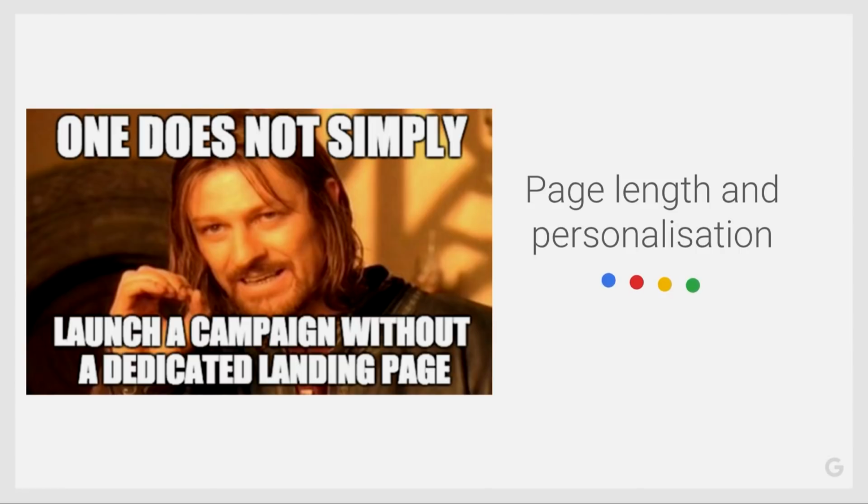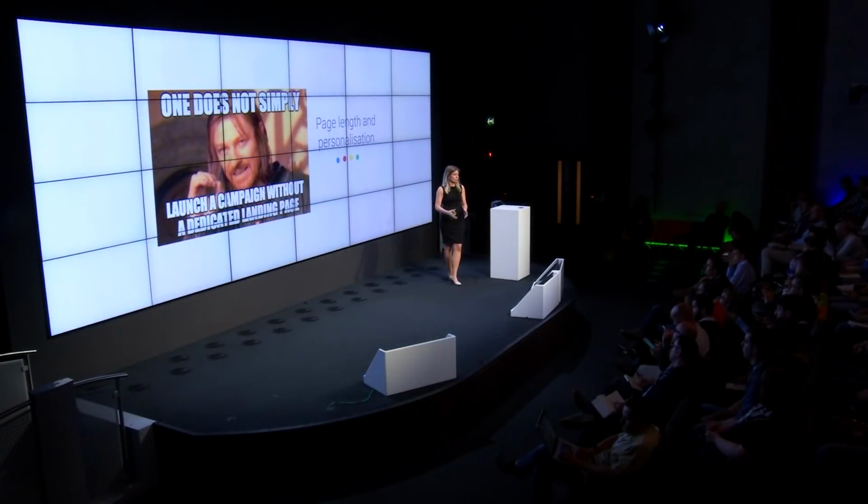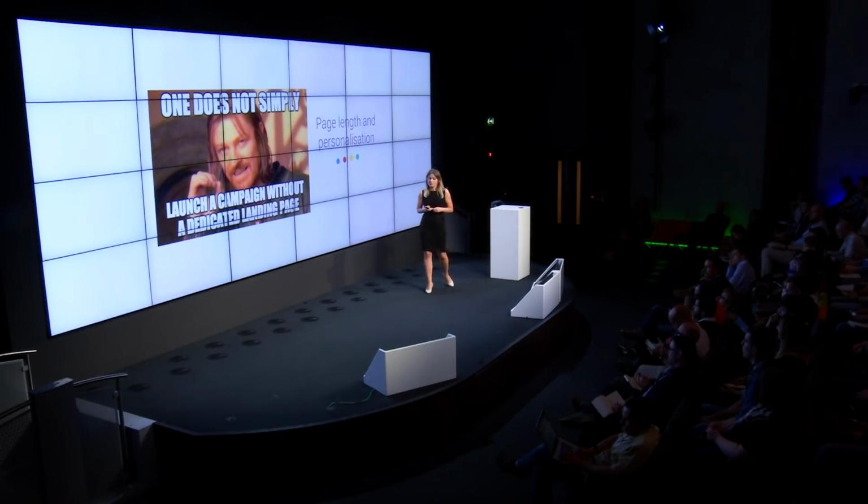Page length and personalization is something that I'm hearing questions about quite often. Should we do short landings? Should we do long landings? How much of the content should really be there? And the answer to that is not that simple. It actually depends a lot on the key metrics that you are measuring.